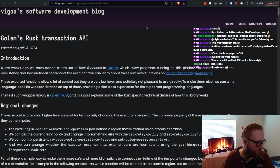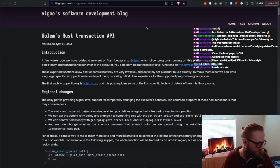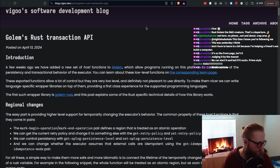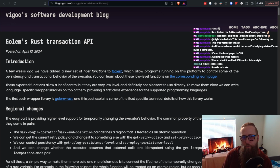Is there like a nice way to view this? Can you just give me a nice way to view this? No, you're using too much of my screen up. Okay, whatever. It's fine.